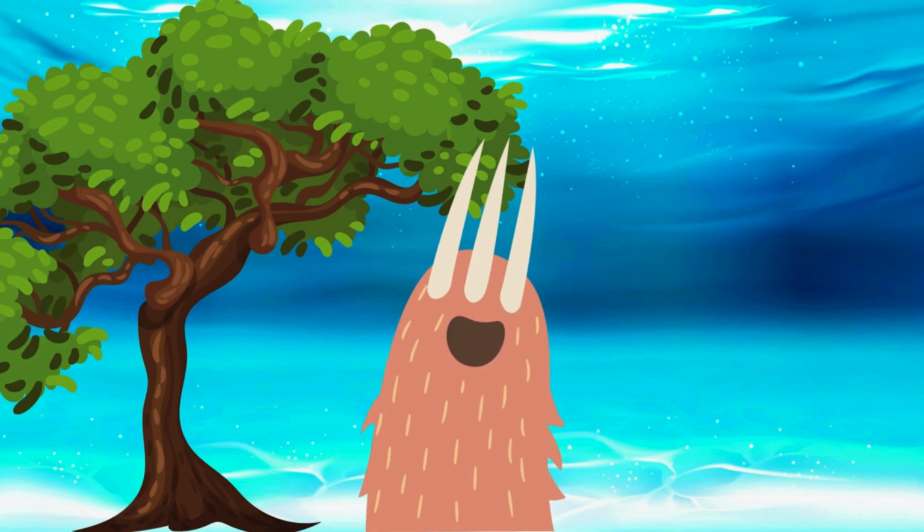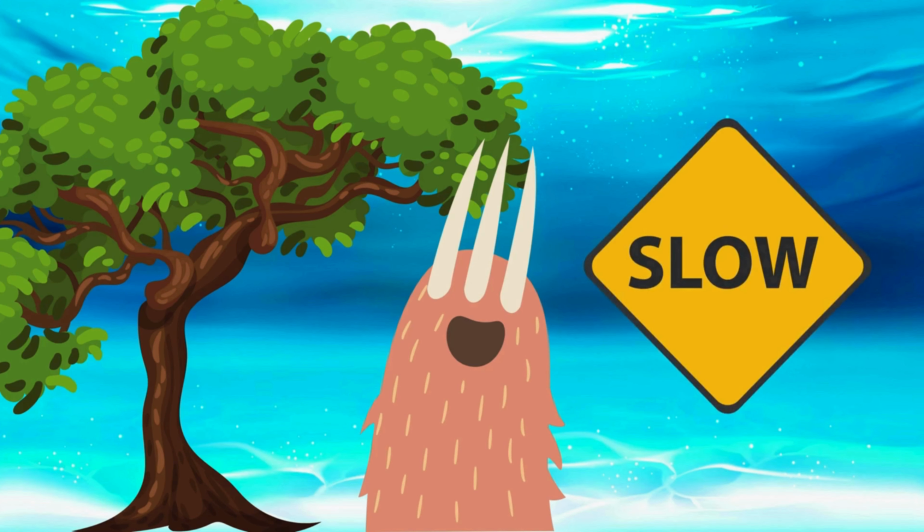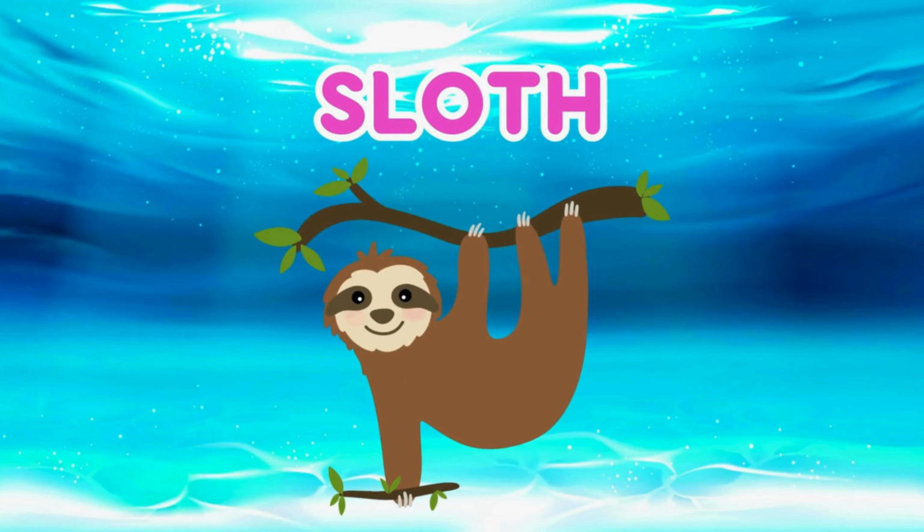This animal lives in trees. It has very long claws, and it moves very slowly. What is it? That one's a sloth!